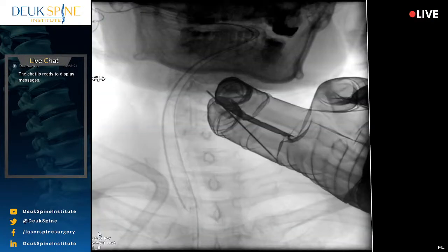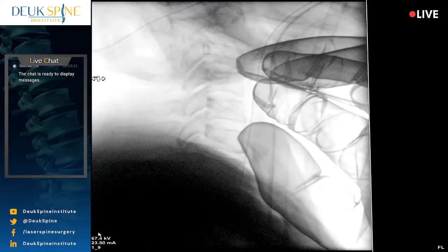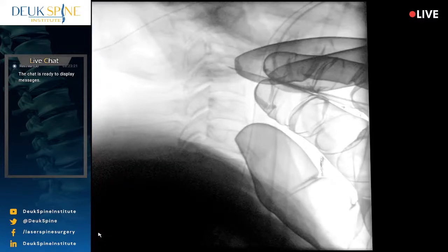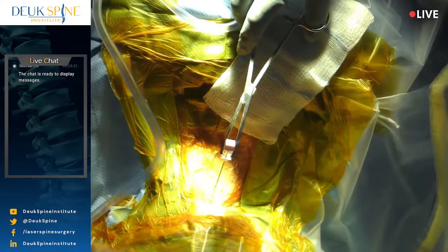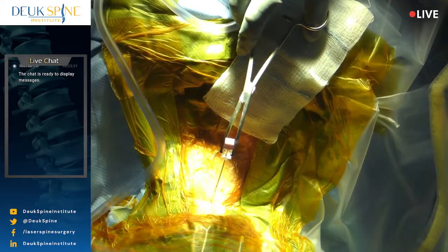Go a little bit more. Away, towards me. I'm a little bit towards you. Shot. And that is a collapsed disc space. There we go. Shot. Perfect. All right, you can let go. You can go back to doing whatever you do. Are things just falling over down there? It's just a 20 cc strap. Sure. All right, so we're good.